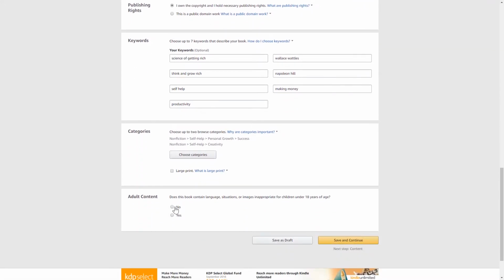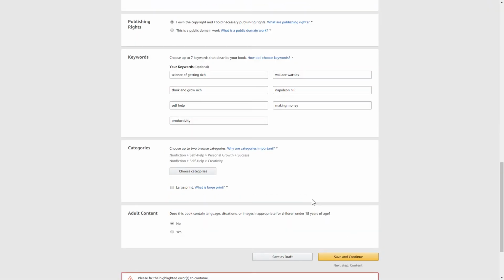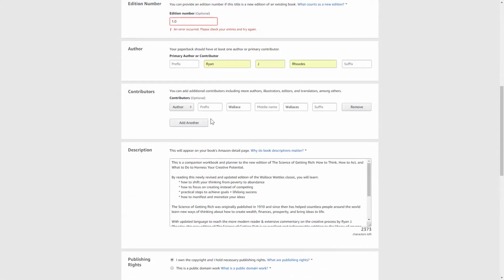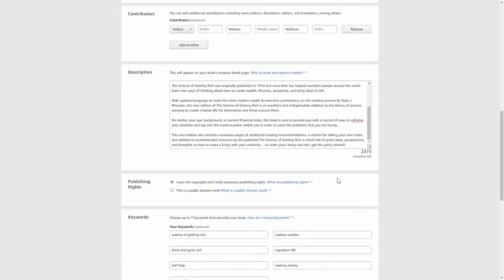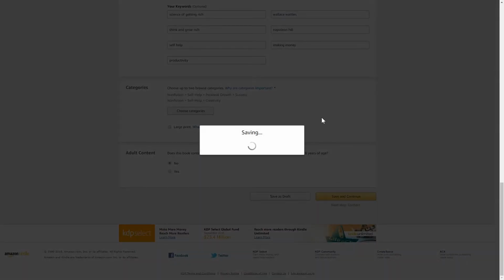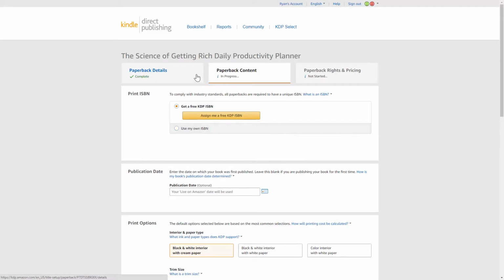So you hit save. Does this contain adult content? No. And I can go to save and continue. And it's asking me to fix highlighted errors. Not sure what's going on here. Oh, I can only have edition 1 because, again, that makes it easy for you to go back later and say that you have released a new version, maybe an updated amount of content, something like that. And it has saved part 1.